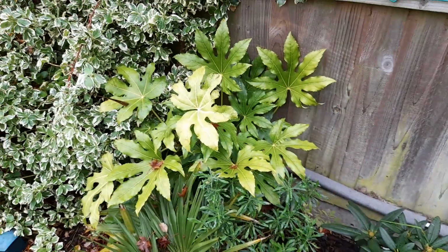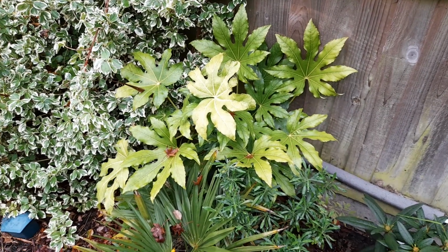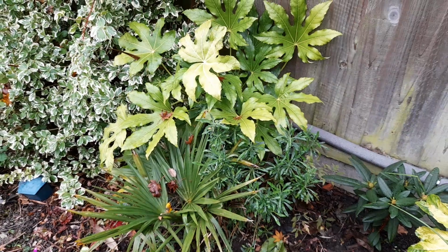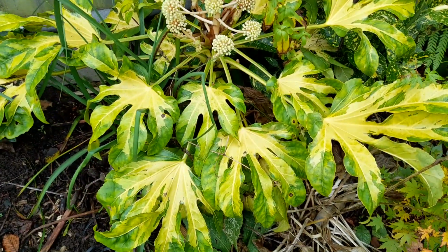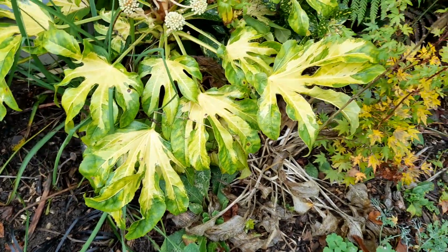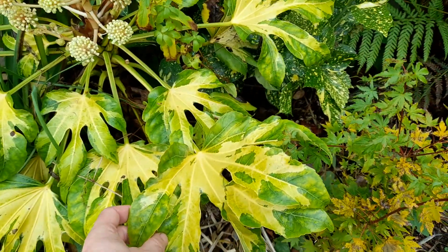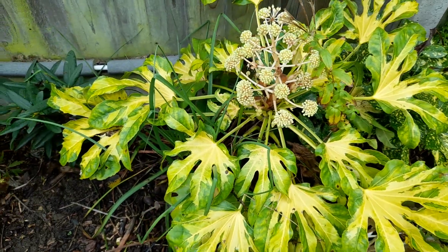I mean, that's just a plain, well, nothing plain about it, it's a nice plant, but it's a standard green, which will give you a good evergreen, but something that looks a bit more tropical, go with the camouflage version. You look at that, and that is quite special.